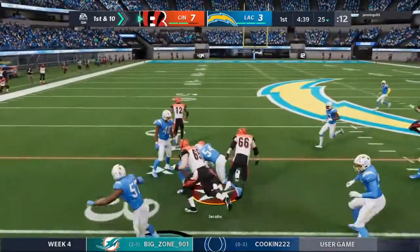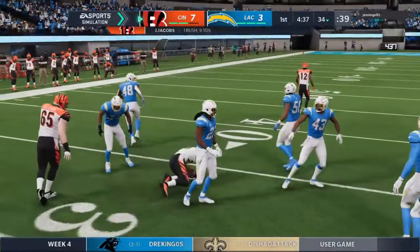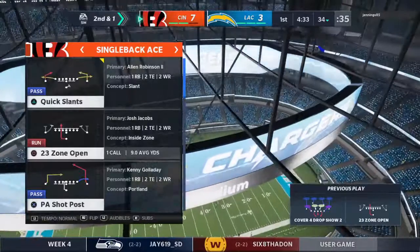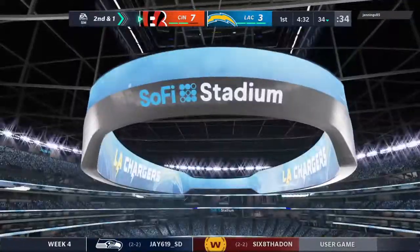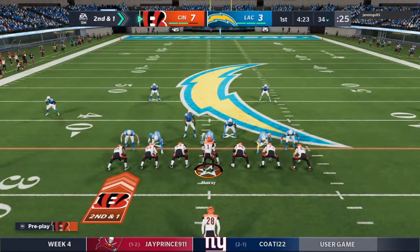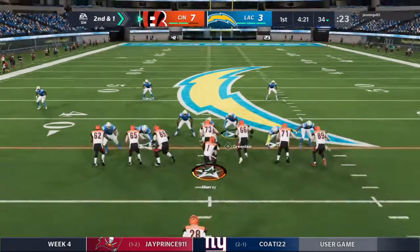Carry for Josh Jacobs. And he's going to get a solid gain of 9 before being brought down. 2nd and right at a yard. A nice run here early on. It doesn't take a great play caller to realize you want to establish a guy of his caliber who runs like this early because they'll pay dividends as the game progresses.